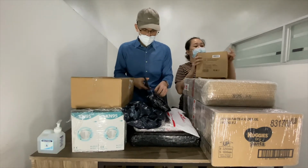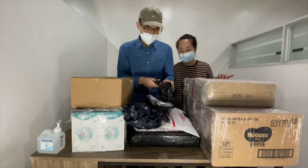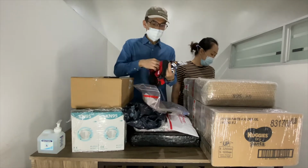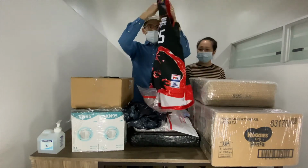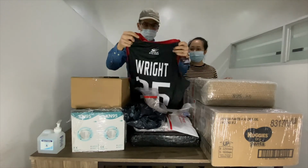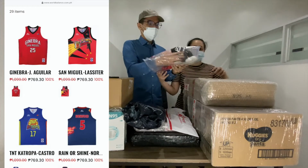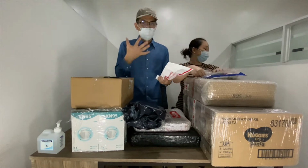And then this one next. Medyo rapid fire since ayaw natin tumagal masyado. Oh, my jersey. Nag-sale ang World Balance ng PBA jerseys. Bumili ako ng jersey, Matthew Wright, one of the best shooters ngayon. Nag-sale siya ng 30%. We'll link sa description yung link ng World Balance. If you're a fan of PBA and basketball, check it out.